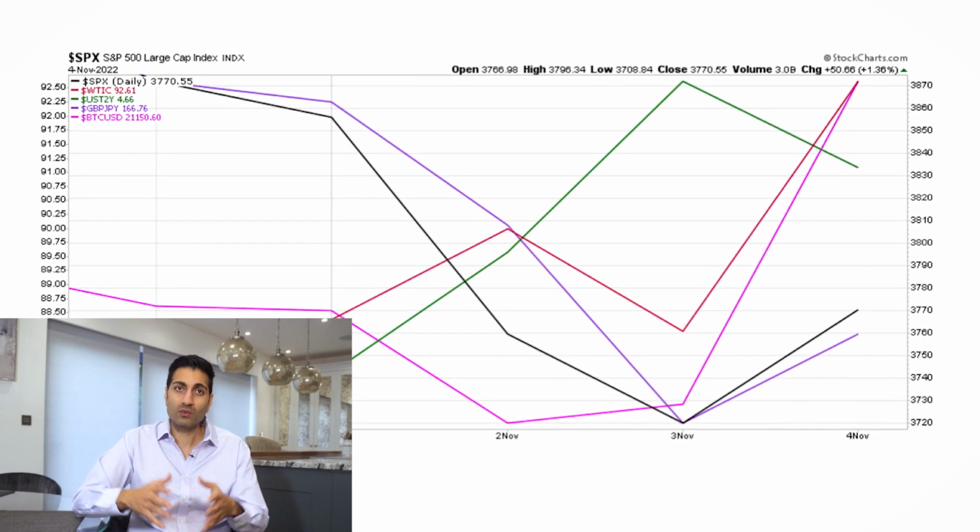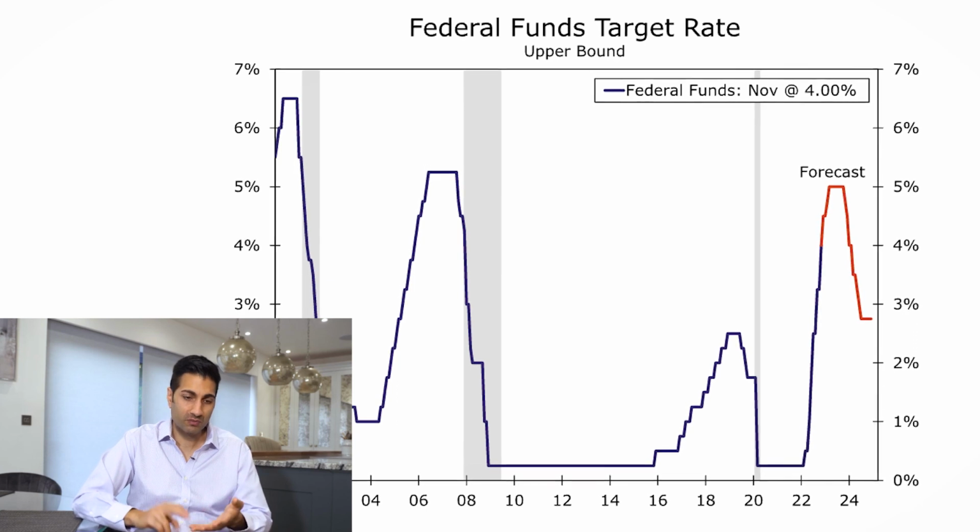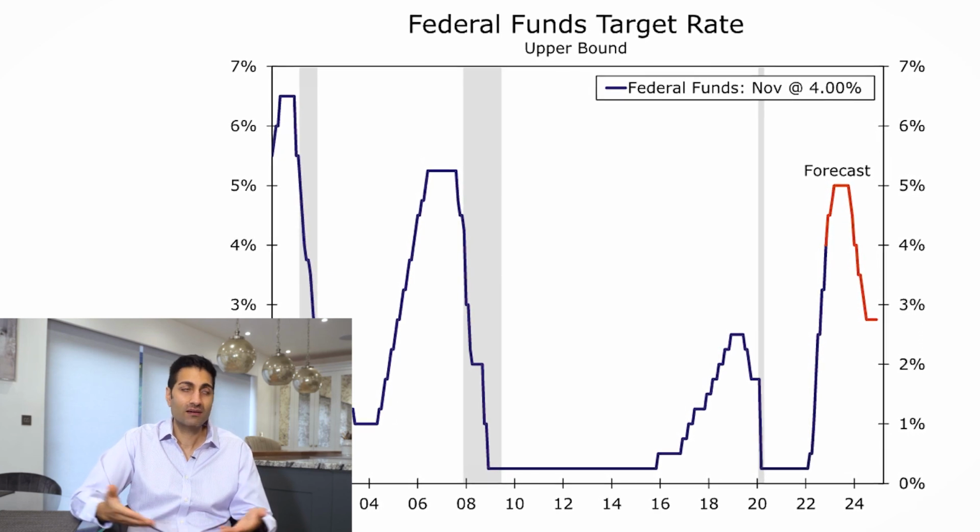Now, to answer that, we need to consider A, how much further will the Fed raise interest rates? B, how quickly? And C, how long will they stay there? As a trader, you absolutely have to have a view on these things.